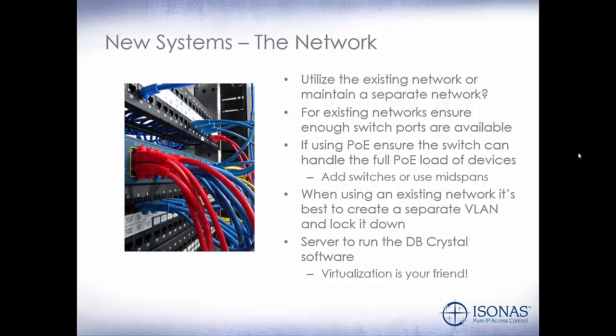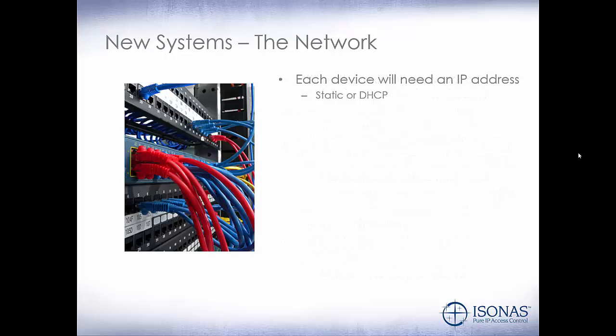If it is a large complex system that will be executing scripts, please contact pre-sale support to discuss server requirements, as that could take some additional load on the CPU of the server. Each device will need an IP address, whether it's static or DHCP. That's going to depend on the network administrator for the site. Either the PowerNet will initiate the connection, or the host will initiate the connection over the network.